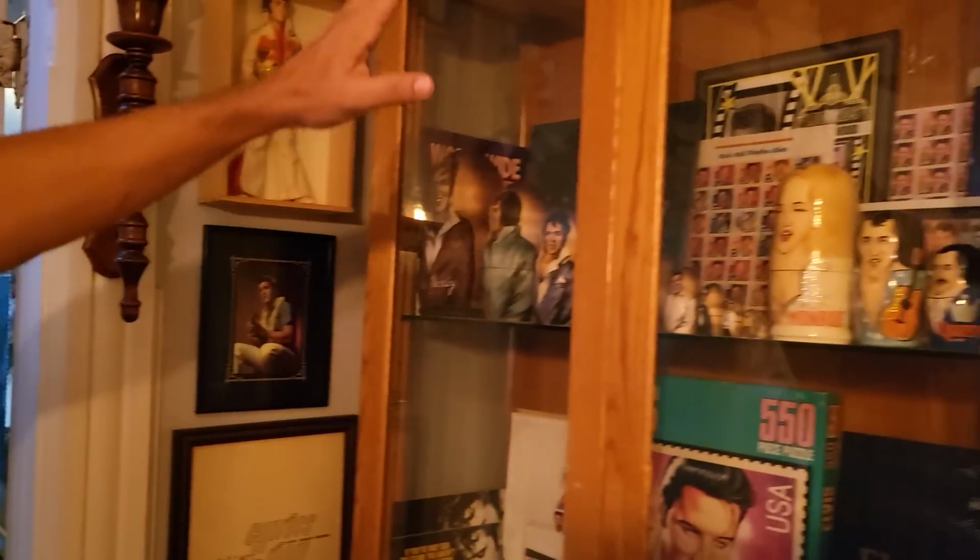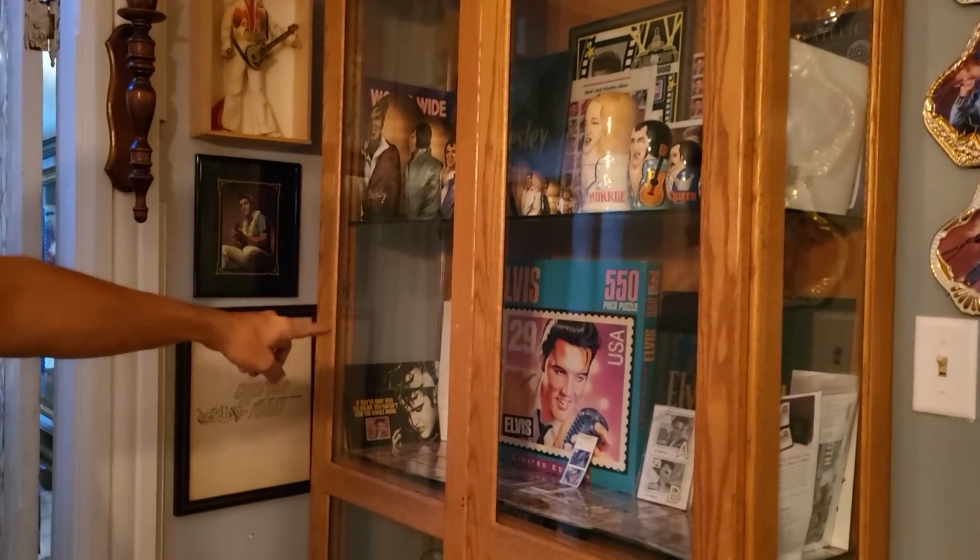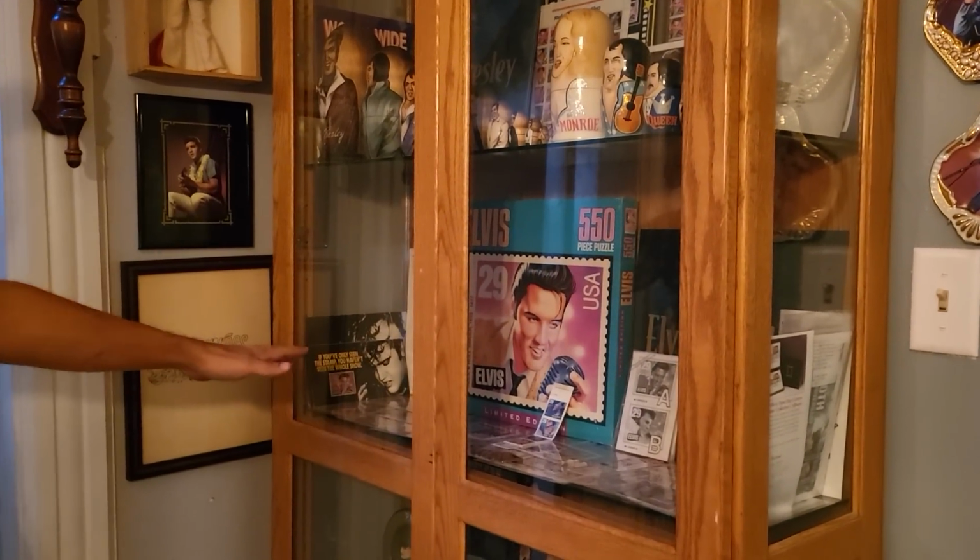Okay, now we're going to move on into the dining room. Okay, the dining room's full of all kinds of goodies. We'll start right here. And we have a collection of Elvis stamps. We have the U.S. Elvis stamps. We have Elvis stamps from all around the world as well.